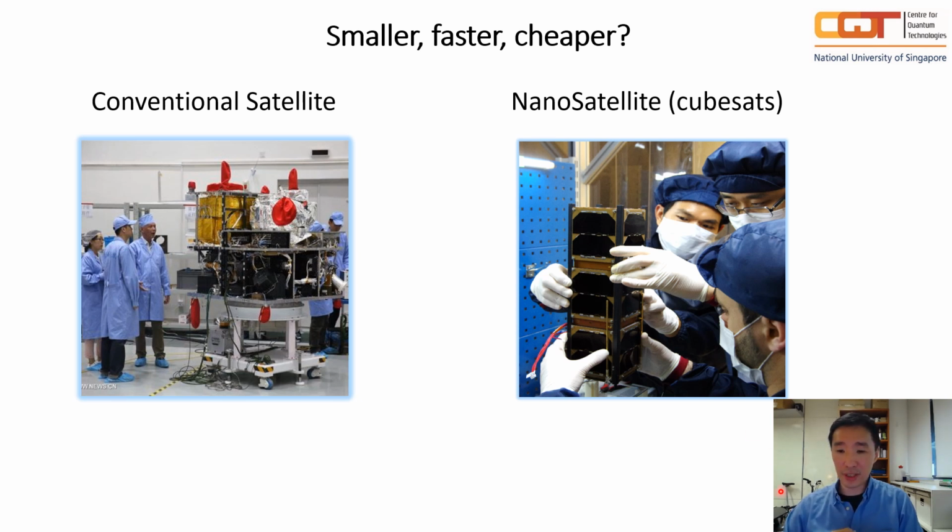And in this picture over here, I'm just giving you an idea of the scale of how the satellites compare. In this picture over here, you see the internals of the Micius satellite as it was being assembled. Whereas in this picture over here, you are looking at a 3U CubeSat, which is a stack of three 10-centimeter cubes put together. And this is actually the engineering model for SpooQy-1. And you can actually look at the scale, and this is actually a complete satellite.